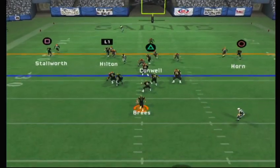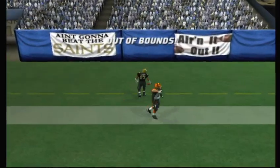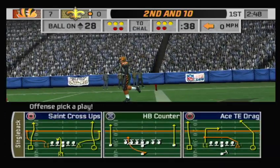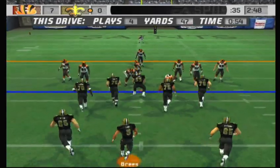Pass play here on first down. Steps up, going long. So he catches it, but his feet came down out of bounds. Looks like they'd get 6 on that pass. 2nd and 10. Ball on the 28-yard line.